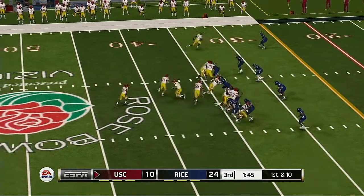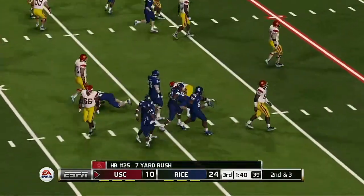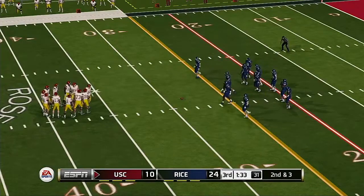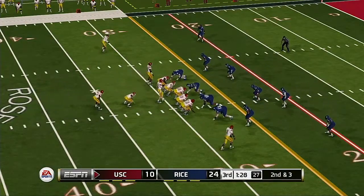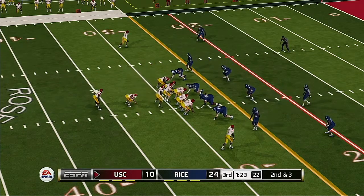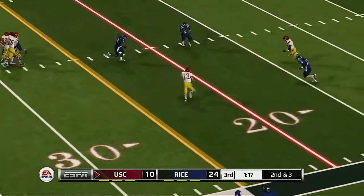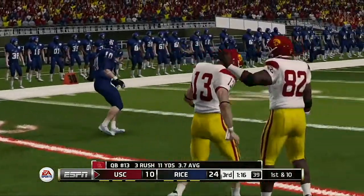Here we go. And he carries the ball for a nice gain. Gain of six on the play. That'll bring up second and three. Setting up the play action. Quarterback's going to run it, and he's got room to work. And down he goes, right around the 18-yard line.